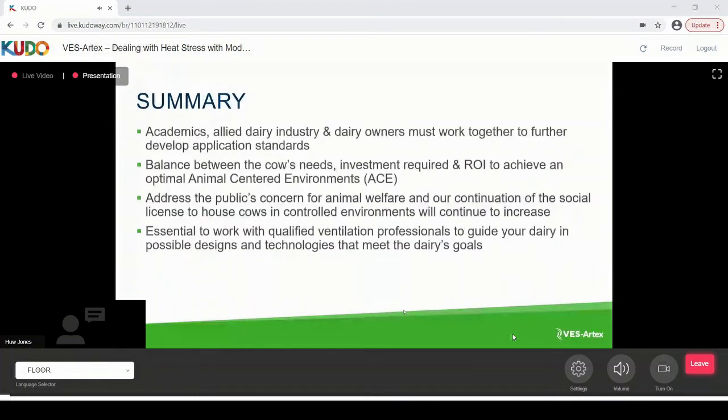Thanks. So again, the whole industry, we have to be looking at ways we can apply these things better to the animal. We've got to look at the cow's needs as well as the cost of doing this and the return on that to achieve that optimal animal-centered environment.